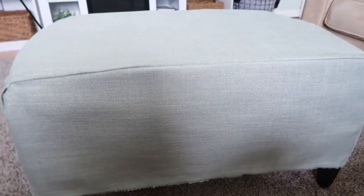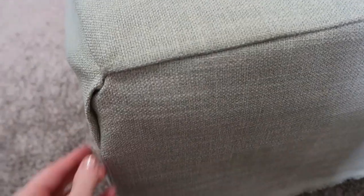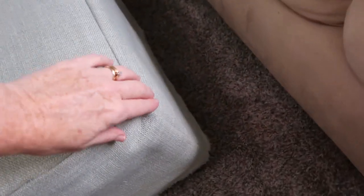And I'm gonna paint those legs too, but I need to get the paint. But it looks pretty good. I'm pretty pleased with myself, and I actually really love this color. I just need to fix that. All right, I tried to fix it. Didn't really totally fix it.